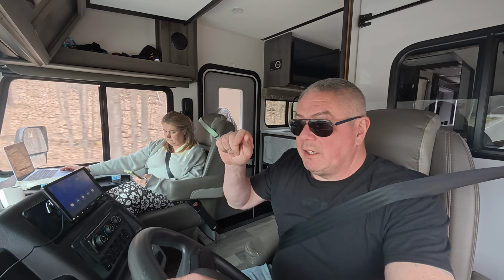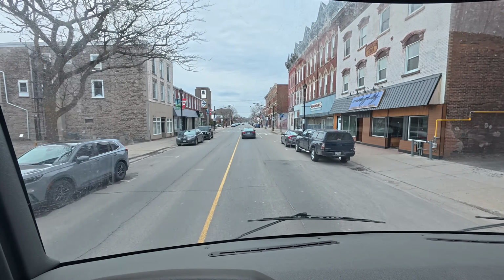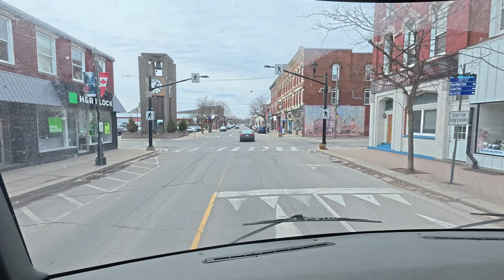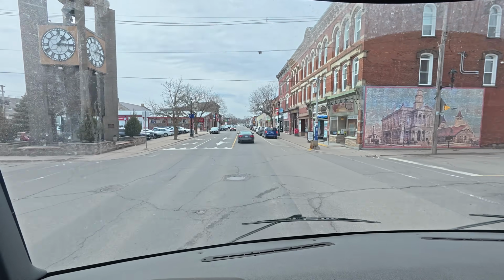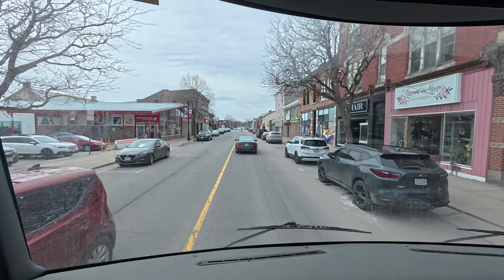So the lovely young man that filled up the propane tanks for us recommended we come off the highway and take the 2 to Kingston, and it's a much better route. It's much more scenic. We're driving through some lovely little towns. They're very picturesque. It's taking a little bit longer, but it's much better to take the route.